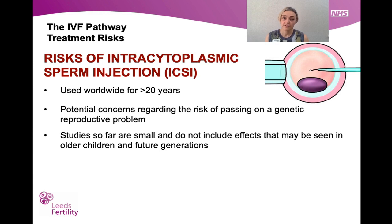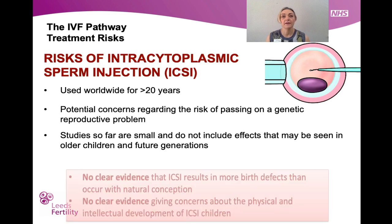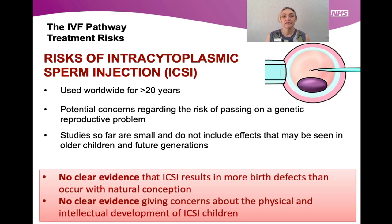There is no clear evidence to date that ICSI results in more birth defects than those that occur under natural conception circumstances. There is also no clear evidence giving concerns about the physical and intellectual development of children born from ICSI.